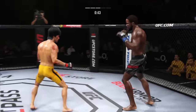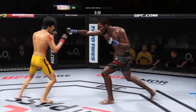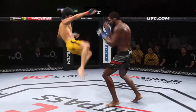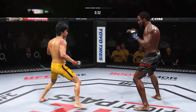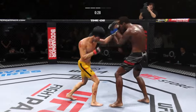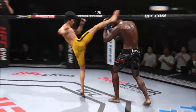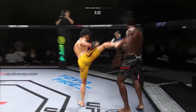Ooh, big shot lands. Big head kick lands. Much improved defensively as he blocks the shot. Both fighters hanging down in the pocket and both landing. Continues to mix it up, going to the head, mixing in some body shots. Big head kick.